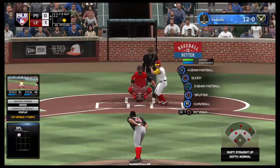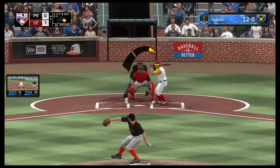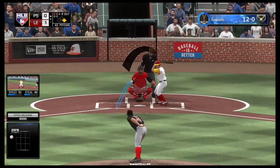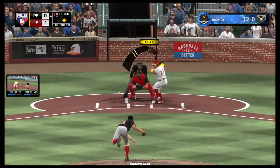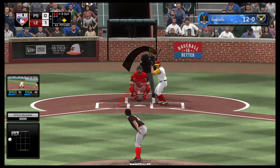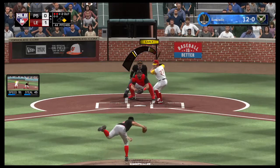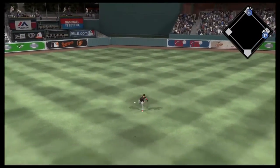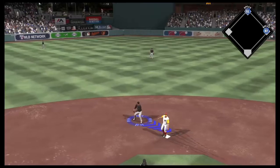Here's the second baseman, Jose Altuve. He's 1 for 2 in the ballgame. And he'll miss the target away with the fastball. It's 1-0. And he watches one miss outside. 2-0 now. And he bangs it into center field for a base hit.